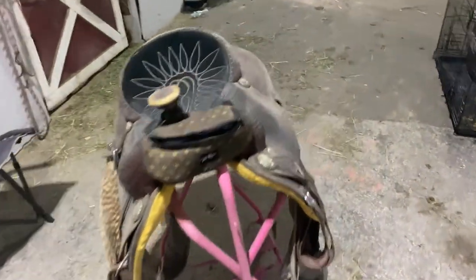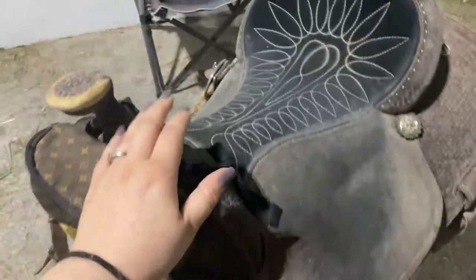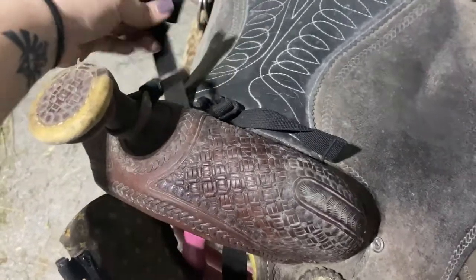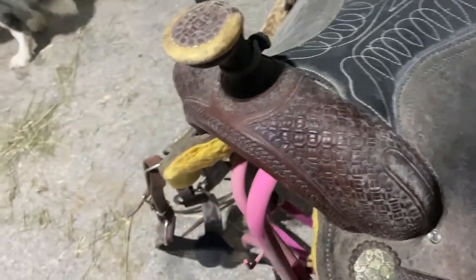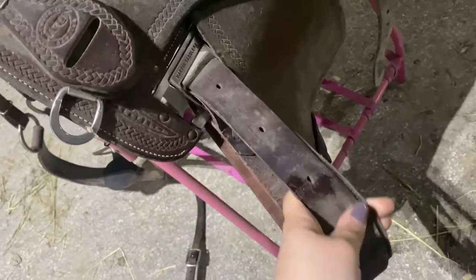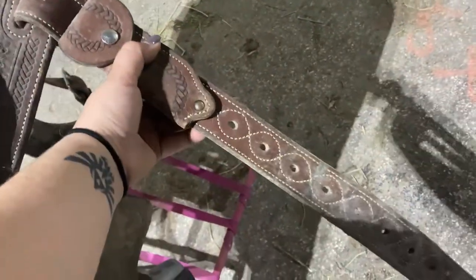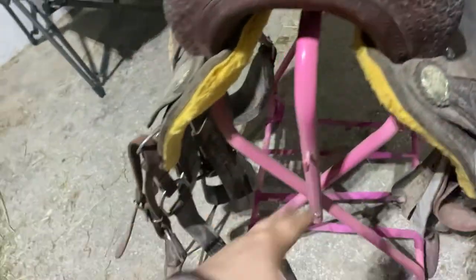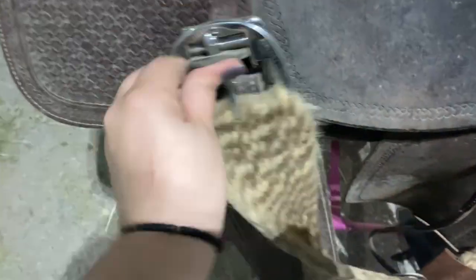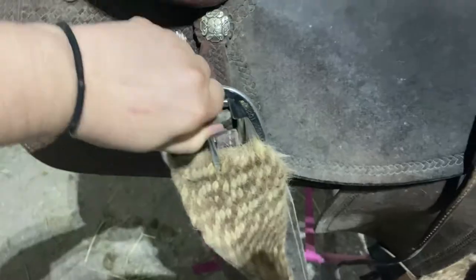Okay, so here it is. I got it on the stand. I'm gonna take everything off. I have a Fallon Taylor saddle sack in Louis Vuitton because, you know, extra. So I'm gonna take this off and put it here. I'm going to put all my saddle attachments on this chair, except for the leather parts that I'll need to oil, like these parts. I'm going to oil that still. This I'm not. So let's undo this without breaking my hand.